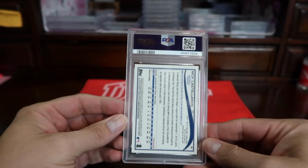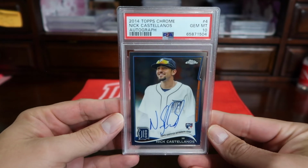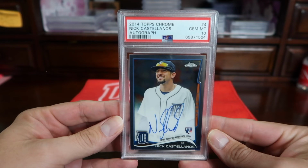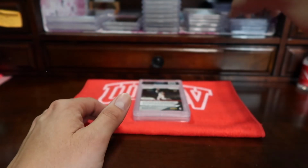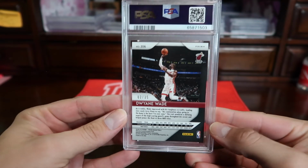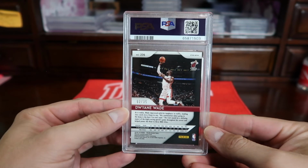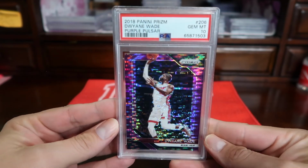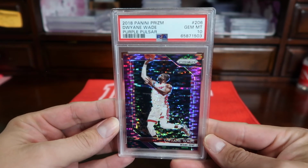Next up, I have a Nick Castellanos rookie autograph. That came back in a 10. Very nice. Have a D Wayne. This is the purple Pulsar, I think, number 2 of 35. And this one came back in a 10. Oh, that's beautiful. Very nice.